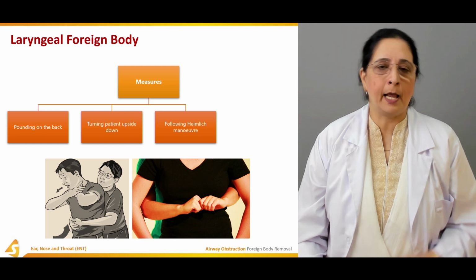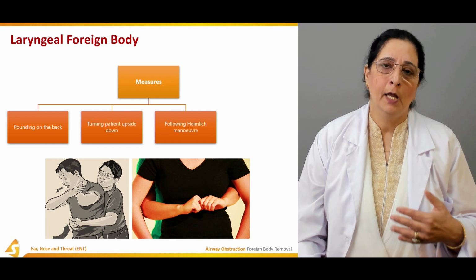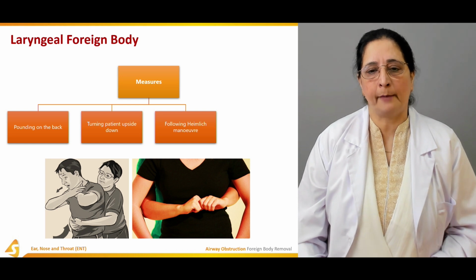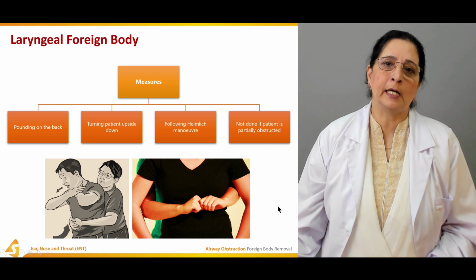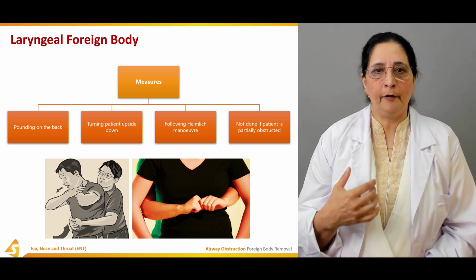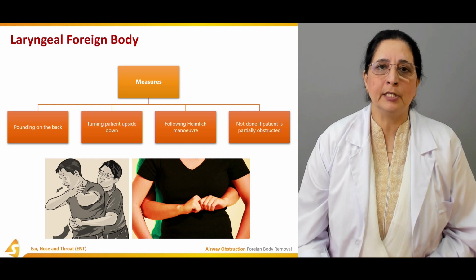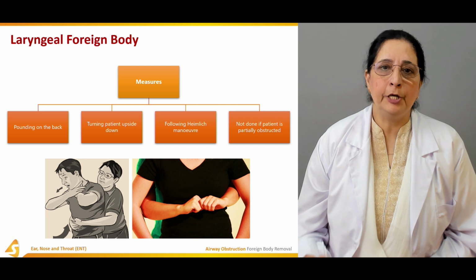Heimlich maneuver is part of BLS, basic life support, and then it should be performed. Later on I will talk about what this Heimlich maneuver is. It is not done if the patient is partially obstructed. It does not need to be done because in case of partial obstruction there is breathing, there is less likelihood of death from asphyxia. So all these emergency maneuvers usually need to be done in case of complete obstruction.